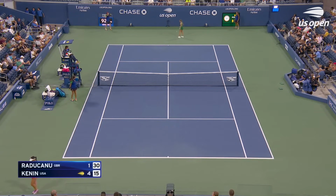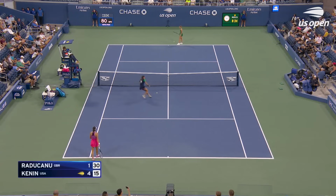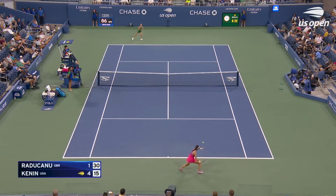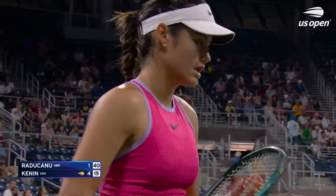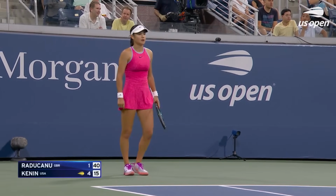A good return there. Yet the weeks before she won the US Open, she was playing in Landisville, Pennsylvania, and then played a $125,000 event in Chicago. You know, reached the finals of these small events, and then had to play qualifying at the US Open. She missed the backhand. Raducanu kind of trying to just change up the dynamic of these points. Again, trying to take everything slightly earlier throughout that rally.